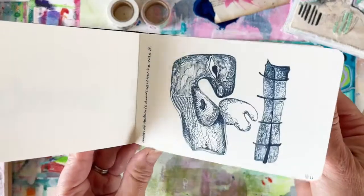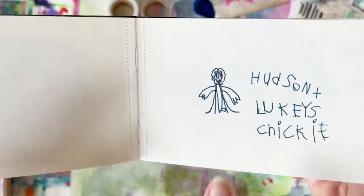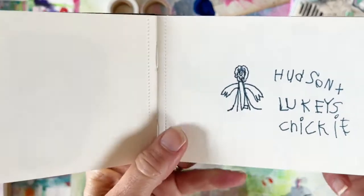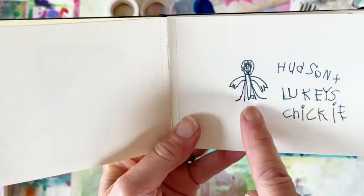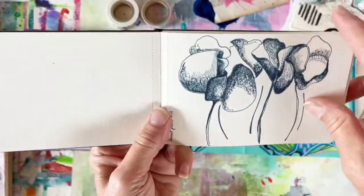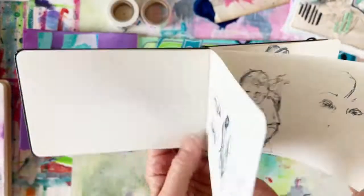Let's see. Oh, look at this one. Somebody wrote in it, obviously, Hudson and Lukey's Chickie. So my kids have these little stuffies, and they're little lovies. And anyway, when anybody has a baby, I always get them these lovies. They're amazing. And then these were some sweet peas, but I just wanted to show you, oh, Hudson's clay rabbit.